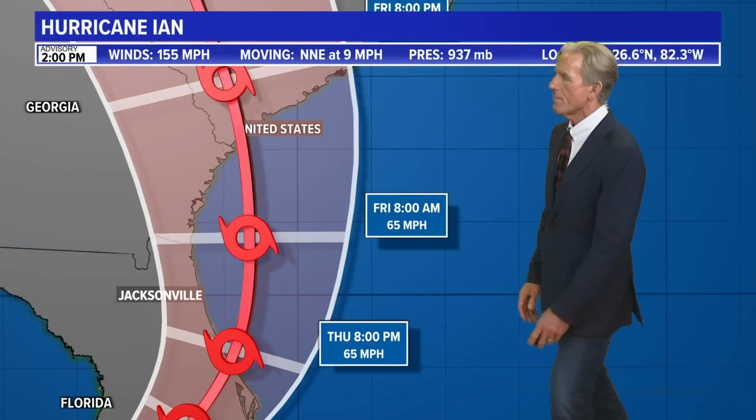Here's a closer look. But it's also why we're giving county by county for those of you in southeastern Georgia. But note that even if this were to become stronger, if it stays close to the track, there's probably more of a concern up toward Hilton Head.